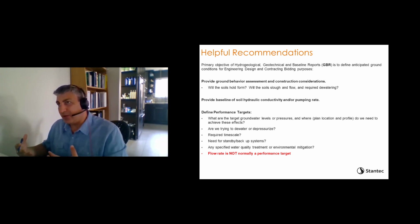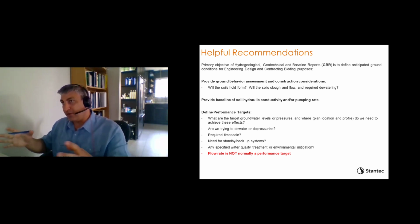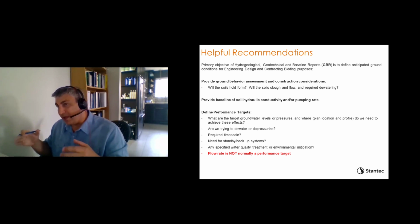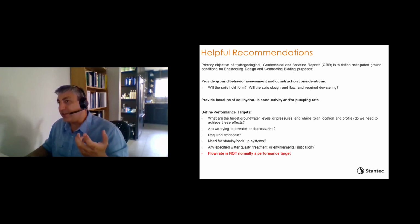So helpful recommendations you're going to want to include in your report, aside from your standard assessment of ground conditions, basically commenting on how hard these soils are, if they're going to hold their form, how quickly they can be expected to slough, if it's immediately upon excavation or if there's some time. Basically, how transmissive the soils are. How long do these excavations expect to be open for? Do you need standby and backup systems? What is the water quality? Absolutely, what is the elevation the water level needs to be drawn down to? Flow rate is never a performance target because that'll vary. It's always got to be the elevation target for the dewatering.